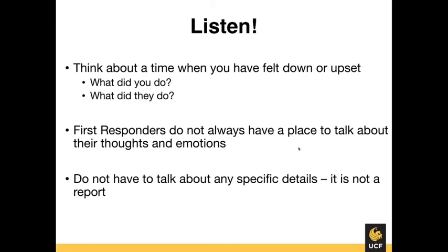Because I get to tell the whole story from my point of view, even though some of it might be, I'll say, a little outlandish or embellished, but I get to tell the story from how I'm feeling at that point in time. We know that first responders don't always have a place to do that, especially about things that they're feeling stressed about, especially if it's about something that happened at work. They may not be able to talk to people as a resource for them, because maybe people at work don't agree with them.